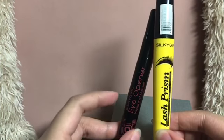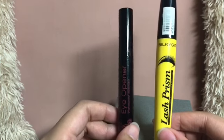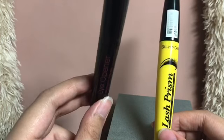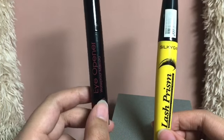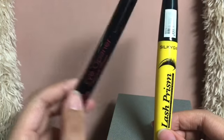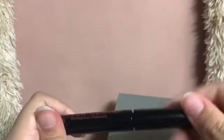I suka gila-gila dua-dua mascara ni. I rasa Silkygirl make the best and cheapest mascara dekat drugstore. This one is actually, I beli ni time sale RM9 something je. And I rasa harga dia sebenarnya dalam RM15 ke bawah, something like that lah. So I suka gila mascara ni. Sangat suka. You guys boleh try. Okay, I tunjukkan you guys.